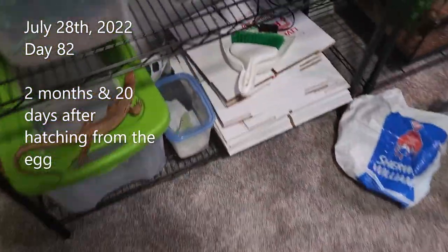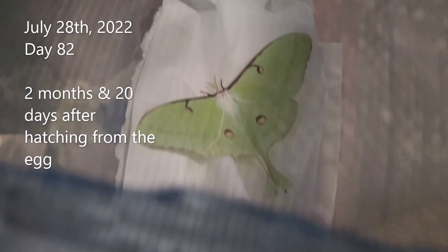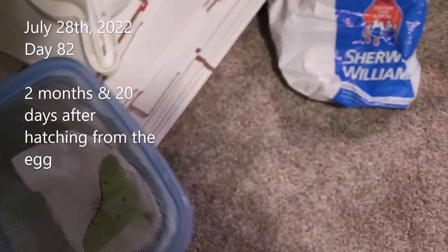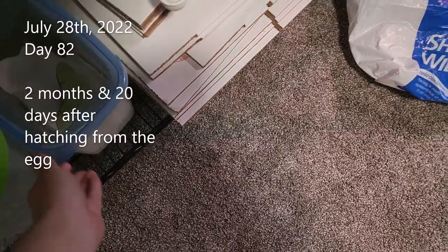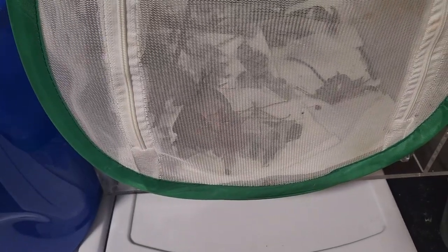And then a co-worker, those ones I caught myself, but a co-worker found this lovely lady, a female Luna moth, the summer form, of course. And she is also pregnant, so I'm hoping that she will lay me some eggs as well. So that'll be exciting. But anyway, I will see you guys this evening and we'll get to release this beautiful guy.